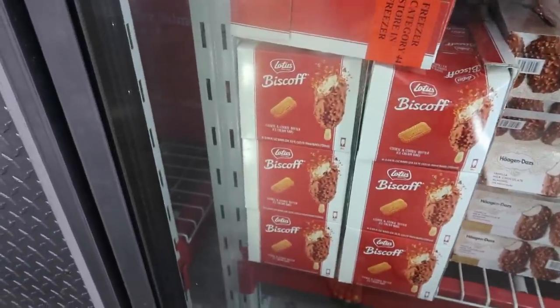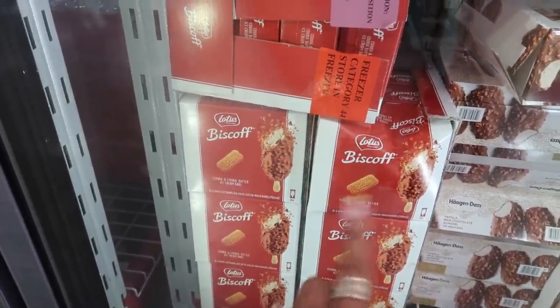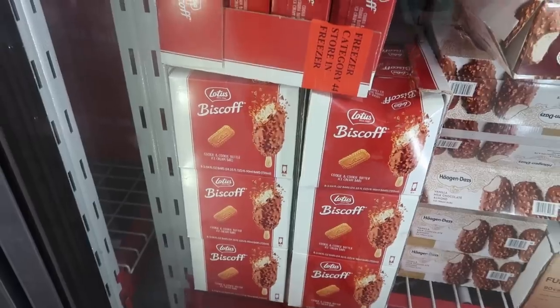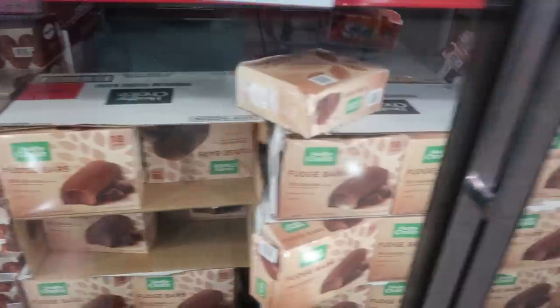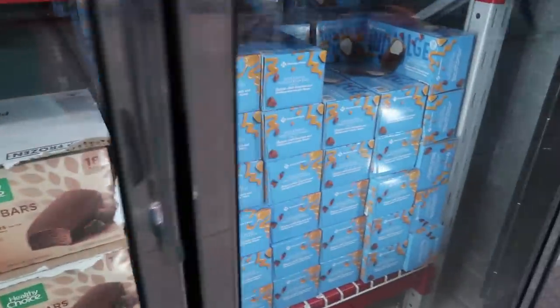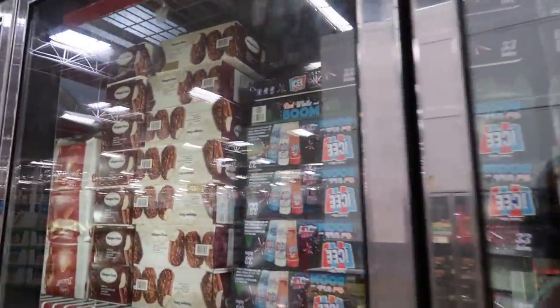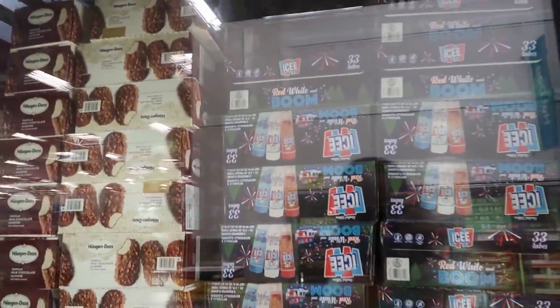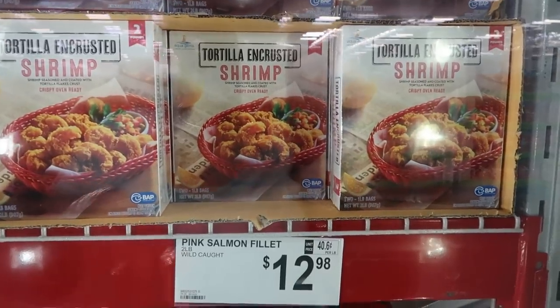They have some Biscoff cookie and cookie butter ice cream bars. I know the cookie, I've never seen the ice cream. Those are $8. You got Haagen-Dazs fudge bars, double dipped mini ice cream bars right there. Those are $11. And then up here you have the Icy's, the red, white, and blue for $9.34. Okay, those sound kind of good.